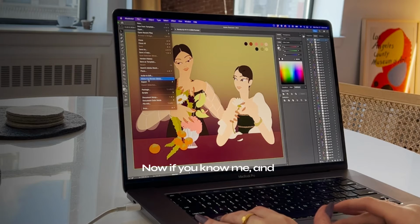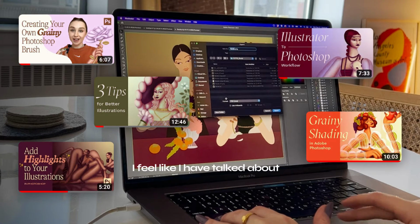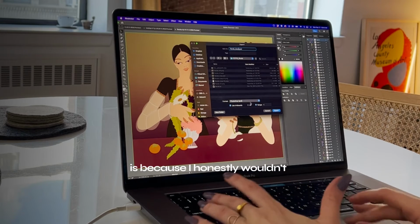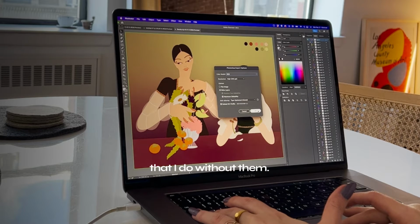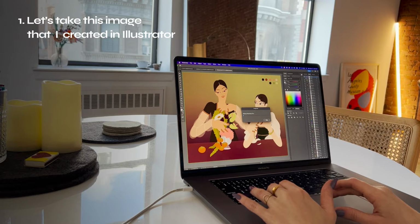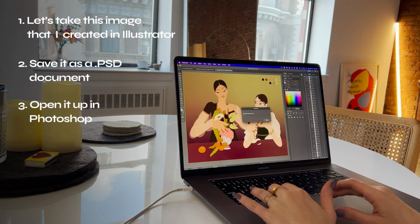Now, if you know me and have watched any of my other YouTube tutorials, I feel like I have talked about clipping masks in Photoshop in probably all of them at this point. And the reason is because I honestly wouldn't be able to create the art that I do without them. Now, just to show you how easy it is to utilize clipping masks, let's take this image that I created in Illustrator, save it as a PSD document, and open it up in Photoshop.